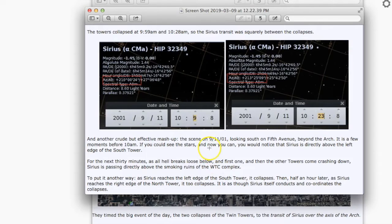The scene on 9/11/2001, looking on Fifth Avenue beyond the arch, it is a few moments before 10 a.m. If you could see the stars, and now you can, you would notice that Sirius is directly above the left edge of the South Tower. To put it another way, as Sirius reaches the left edge of the South Tower, it collapses. Then, half an hour later, as Sirius reaches the right edge of the North Tower, it too collapses. It is as though Sirius itself conducts and coordinates the collapses.